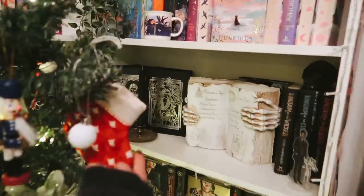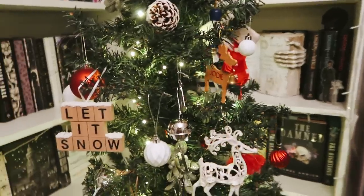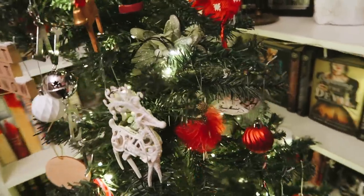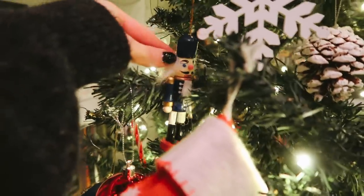So these are very, very old, and these are kind of oldish, and this one with my name on. I have my little fairy that my manager at work got me, which I adore, so cute. And I love these baubles. These were from the pound store last year, and I wish I'd got more, and I love these as well.